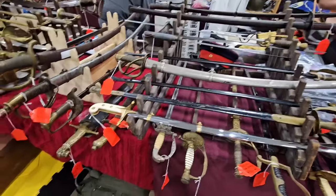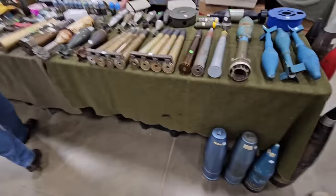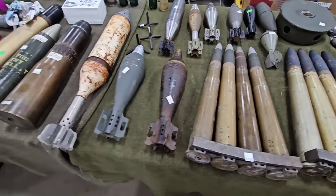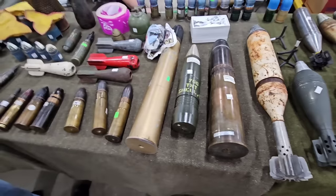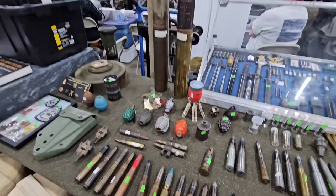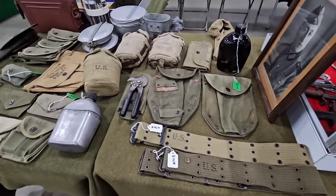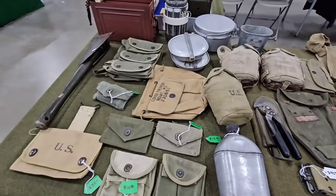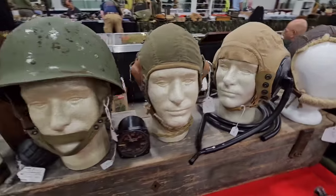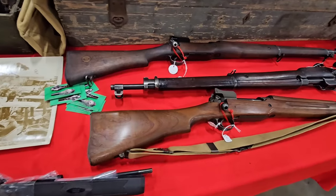This guy's got all kind of swords. You saw my whole table full of ordnance. I sold one like that in November, and I think I sold it for $1,700. I made money. Tank rounds. There's a couple of U.S. things. There's some really nice flight helmets. Ordnance. Couple nice rifles.